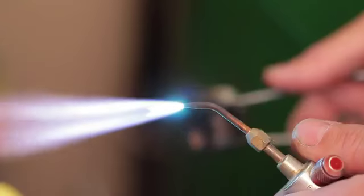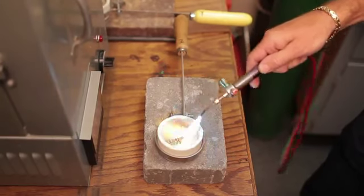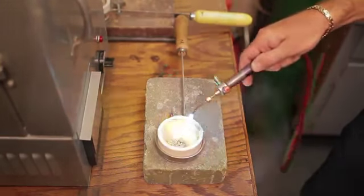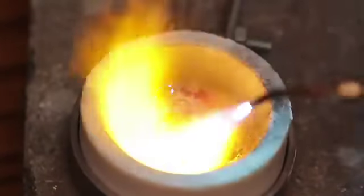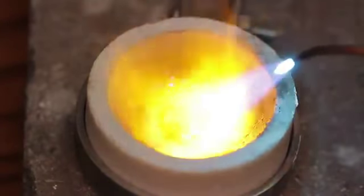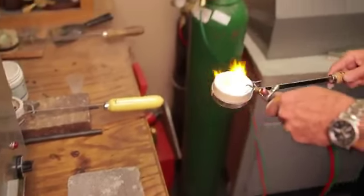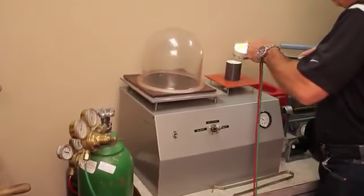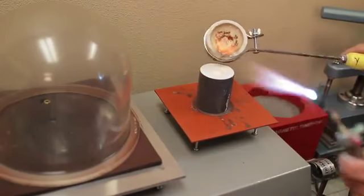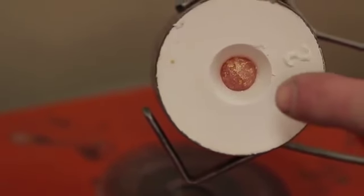The torch is then lit and the gold is melted. 14 karat gold melts at approximately 1500 degrees. The crucible is wiggled slightly to see if the gold is consistently melted. The gold is then cleaned with borax to remove any skin oil or impurities. The vacuum pulls the molten gold into the flask, filling the cavity to form the piece. The flask is then left to cool naturally.